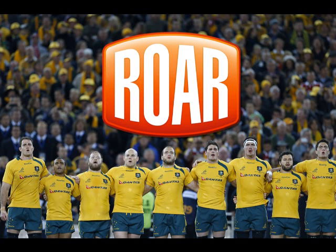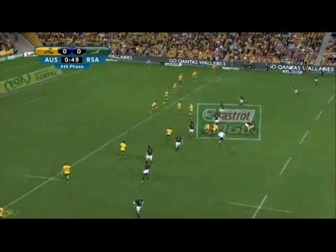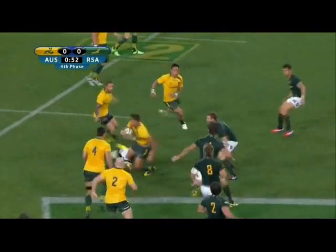Let's have a look at some detail out of last weekend's match between the Wallabies and Springboks. First, let's look at defence, where the Wallabies just aren't working hard enough off the ball to get into a defensive structure. In this example, we'll have a look at how the Wallabies react in defence after a turnover.